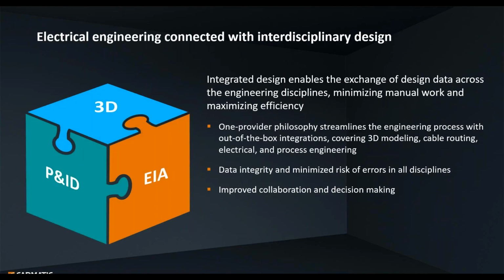But a few words about, since we have the puzzle pieces going on, Electrical CAD in CADMATIC fits very nicely with our other tools. And in this case, there is the 3D and the PNID tool, which are the cable router in 3D and plant modeling in 3D, or in the marine case, the hull and outfitting. And the PNID tool is the process design tool. So all of these have very nice integrations with each other.